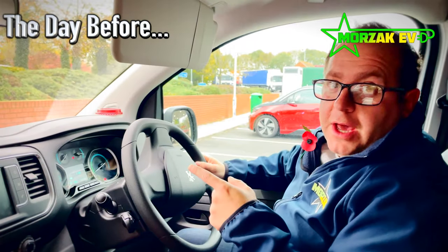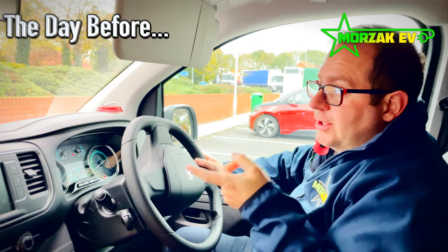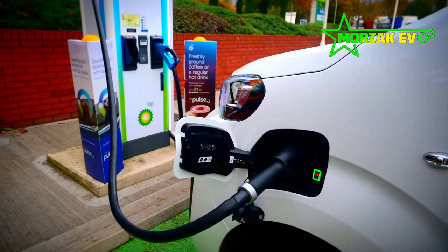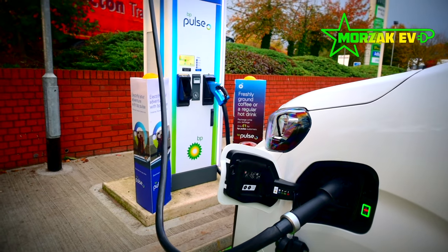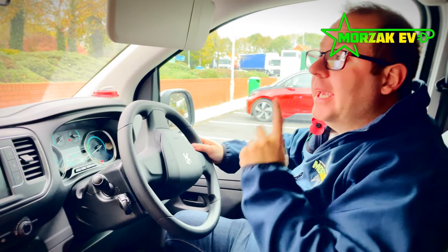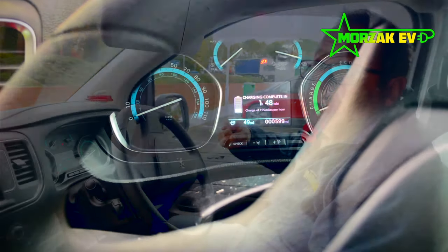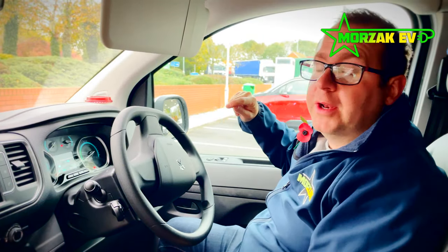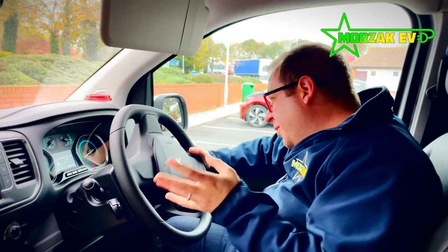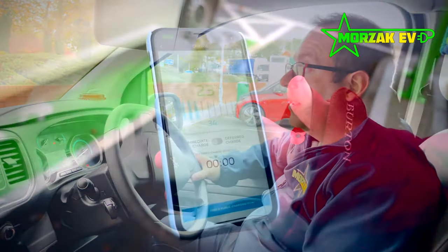So something interesting to note, while we're charging on this BP Pulse charger, this charger is 175 kilowatt. And I've just done a couple of quick calculations, because nowhere does it actually tell you what kilowatt rate you're charging at. And I think we're only charging at around 56 kilowatts. Now this van has the capability supposedly to charge at 100 kilowatts, but we're only pulling 56 at the moment. We're at a state of charge now at around between a quarter and a half. So we should be pulling pretty high.